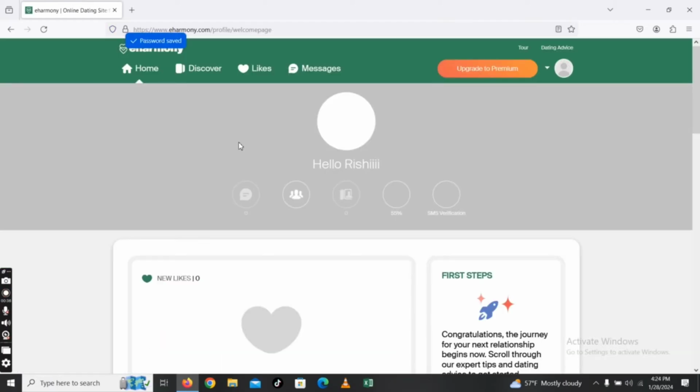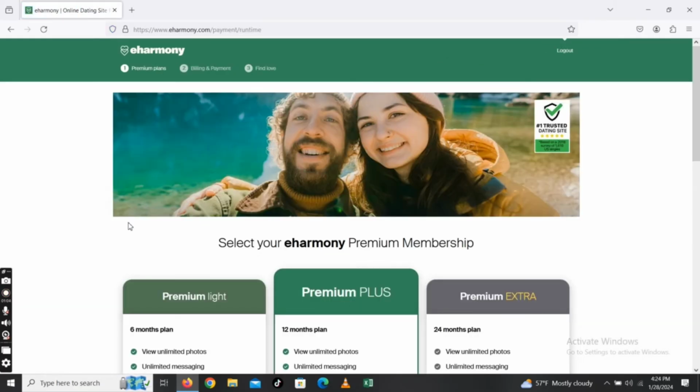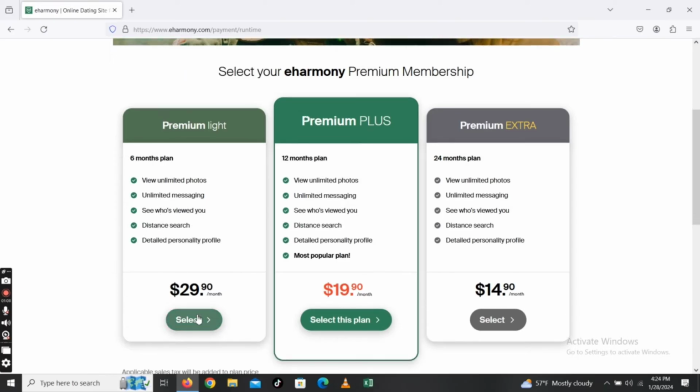Log into your account if you are not logged in and it will take you to the home page of eHarmony's account. Here you can see upgrade to premium option. Tap on it. Here you can see there are three options ranging from $14.90 to $29.90. Choose any one of them and tap on select.